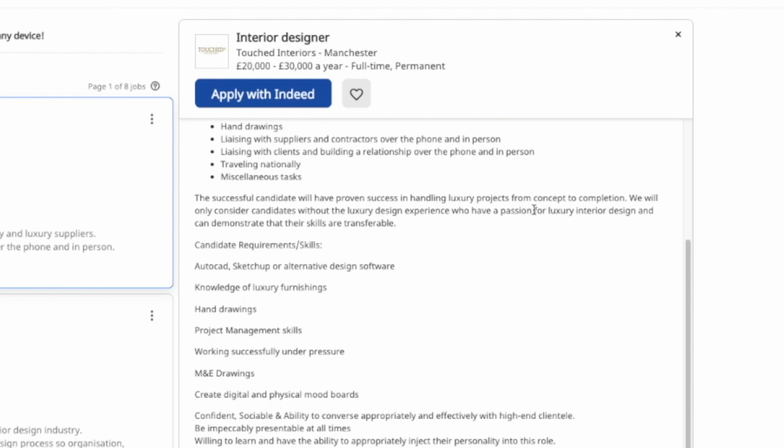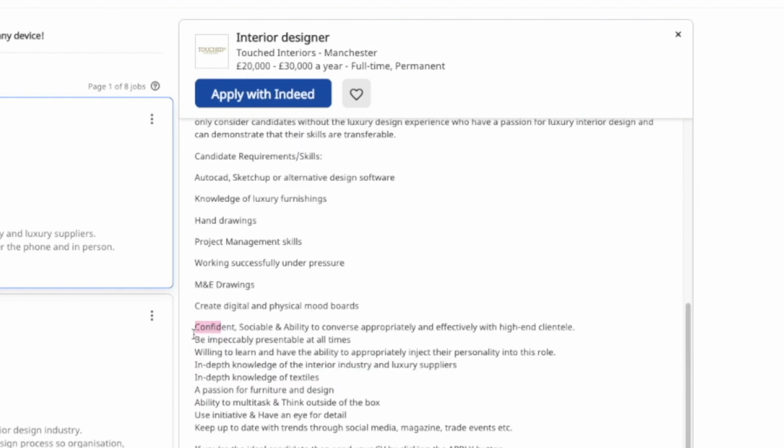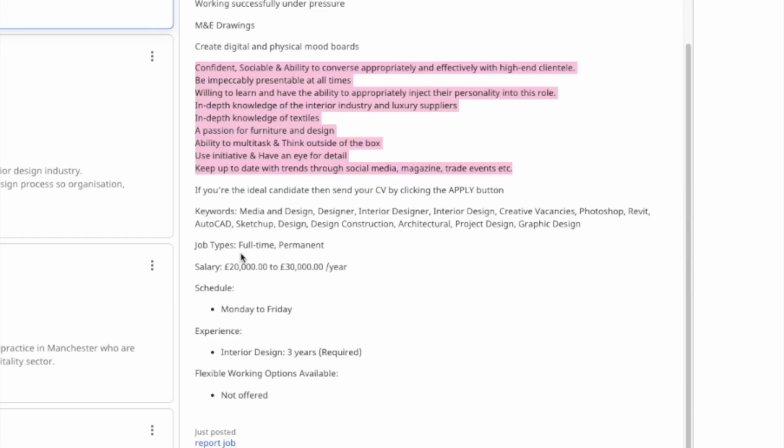You need to be ready to take on that whole stage of concept to completion. So what they are looking for skills-wise: you need AutoCAD, SketchUp or alternative design software, luxury furnishings, hand drawings, project management, working successfully under pressure, M&E drawing, so that's all of your drawing package, and creating digital and physical mood boards. And then they go into more of your knowledge and social skills, knowing the trends, keeping up with the trends. So yeah, and there you go.